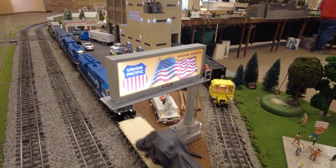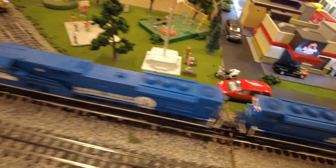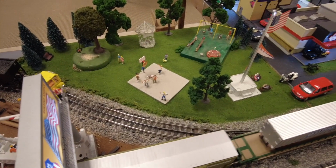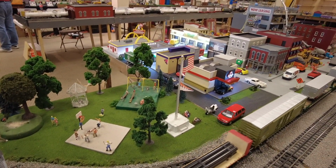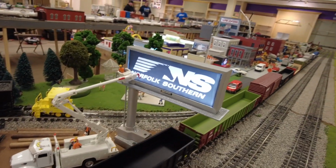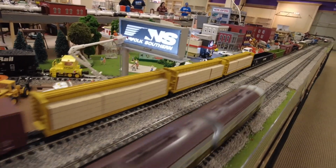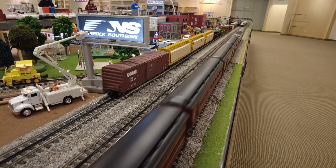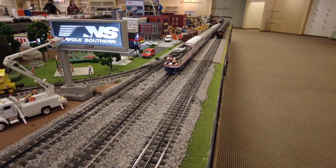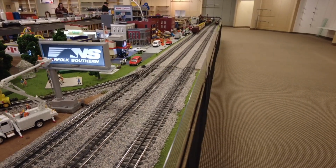Got ourselves a Union Pacific billboard. Looks like the YouTubers got off the train. Got a neat little park scene here. That's pretty cool. You got people out playing, enjoying themselves, watching the trains go by. Got Norfolk Southern on this side of the billboard. Got a lot of train action coming through.